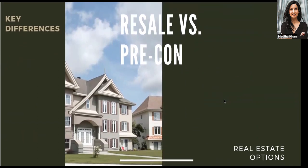So, key differences between resale and pre-construction. It's really important to understand the differences because it'll help you understand which market to focus on, whether your unique investment goals are more geared towards resale or more geared toward pre-construction.